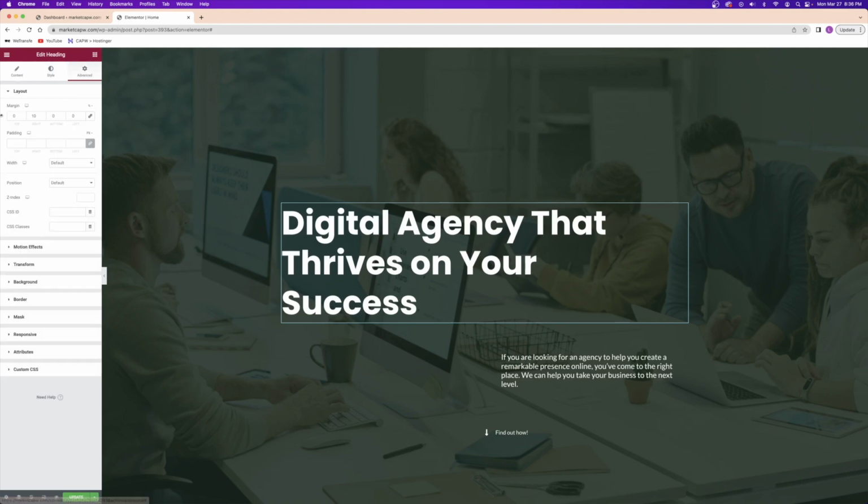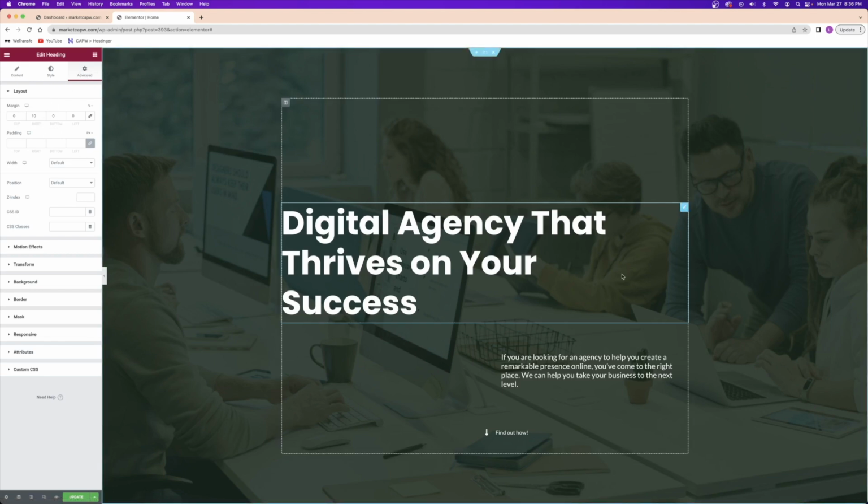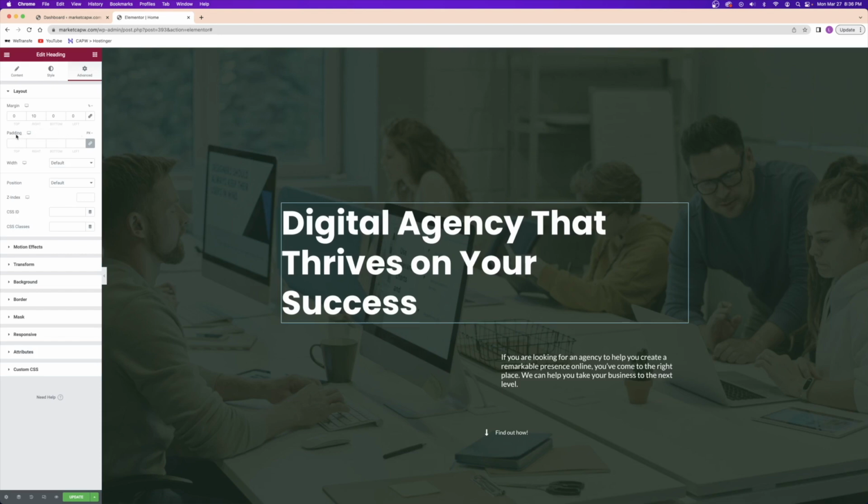The Advanced tab is where we can mess with margins and padding, and that's pretty much the only thing we're going to do in the Advanced tab. Now, margins and padding basically just add space inside of your blue box. So if I wanted to add some space in between this text and this text, I could just add a little bit of padding on the bottom.